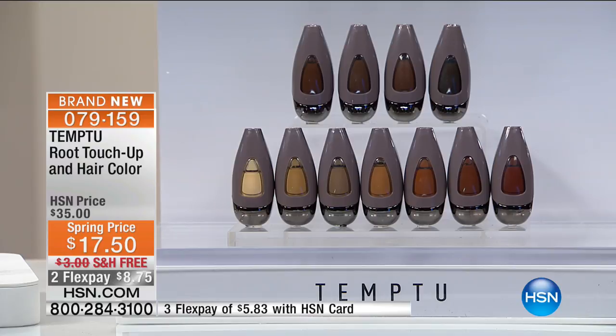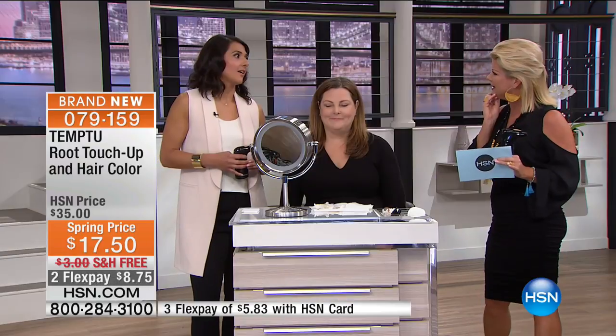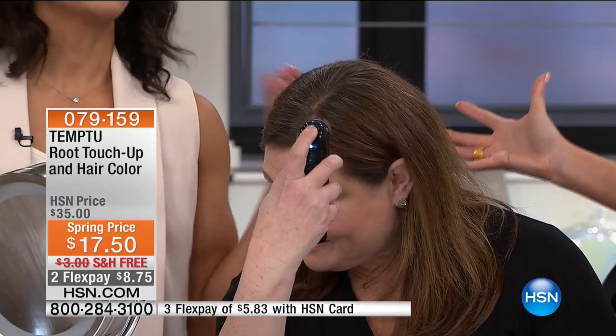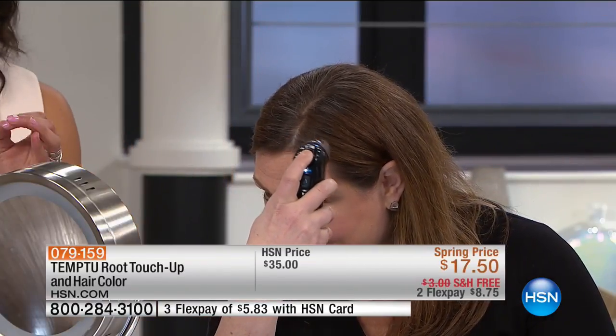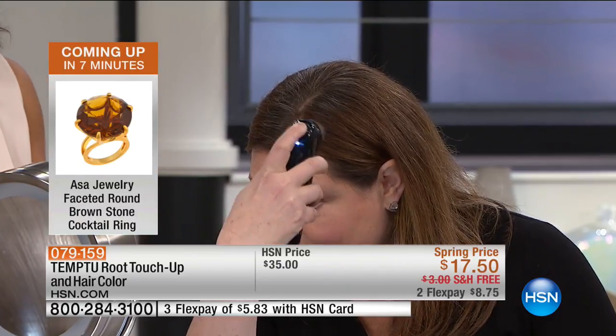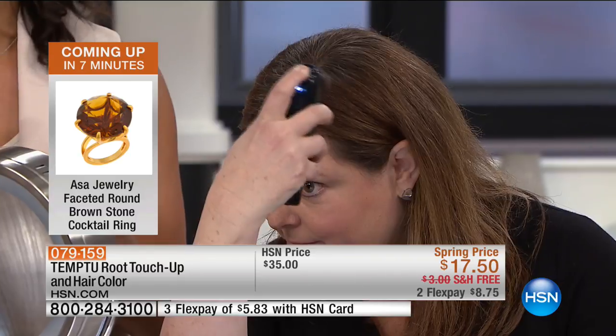So we're thinking, what in the world? Touch-up and hair color? How do we go about doing that? Well, look, this is something else. And it's not a powder. This is real temporary hair color without any of the trade-offs. So it's going to give you beautiful temporary hair color that's going to last.